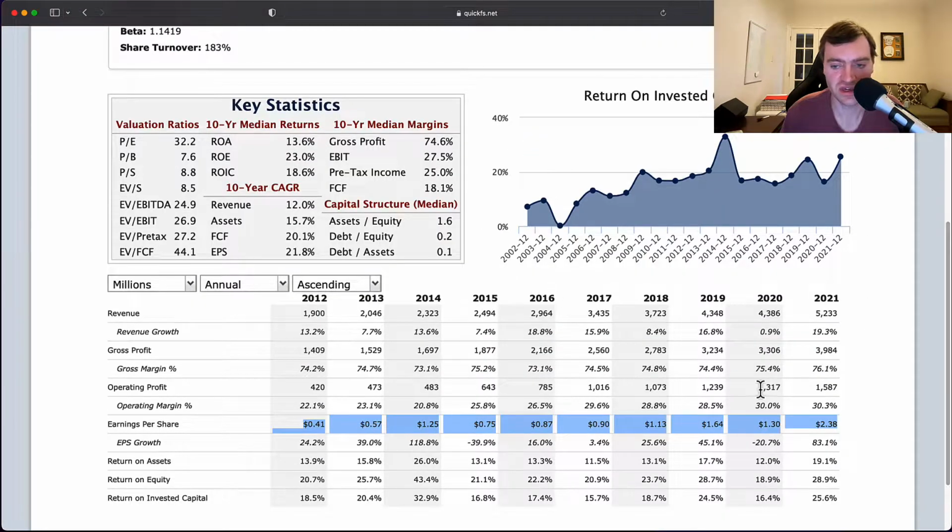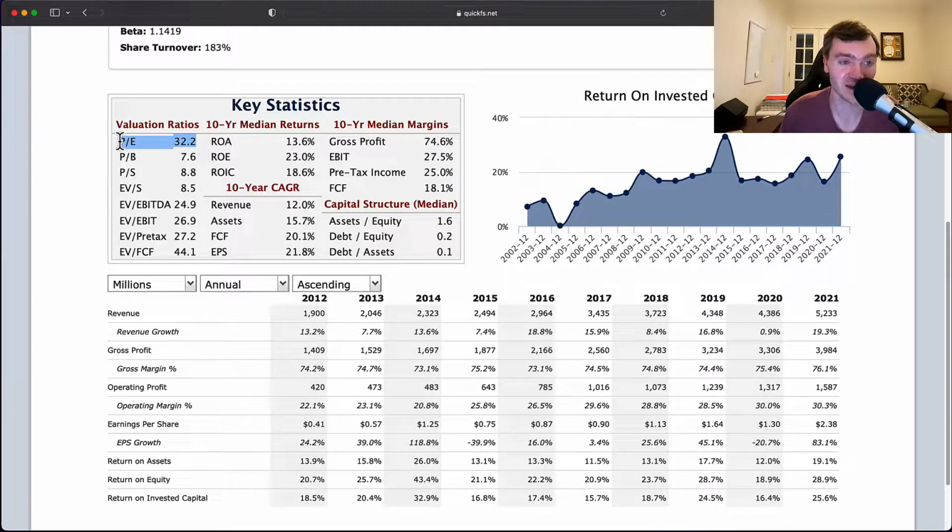So if anything, it could be overstating current earnings if these aren't sustainable at $2.38. But let's assume for now that they are. And on the whole, it looks like this company's probably certainly on the high end of its valuation, maybe overvalued.